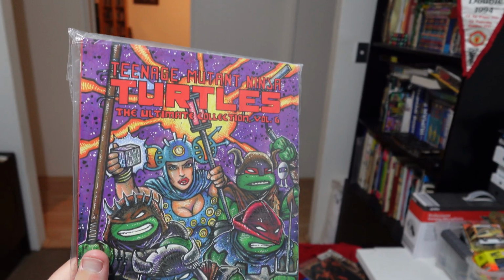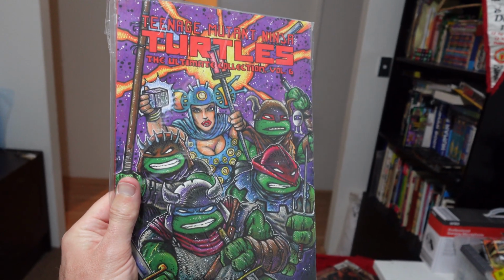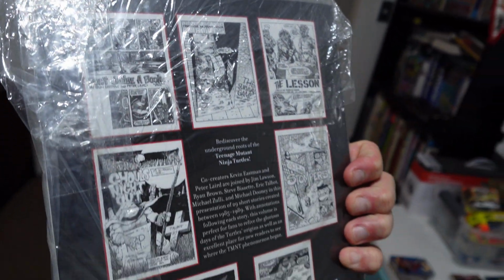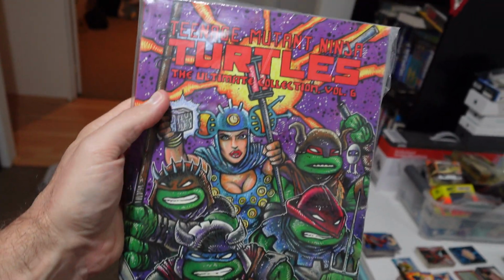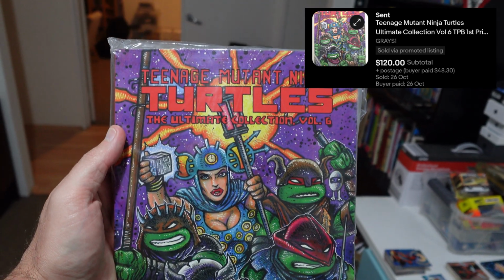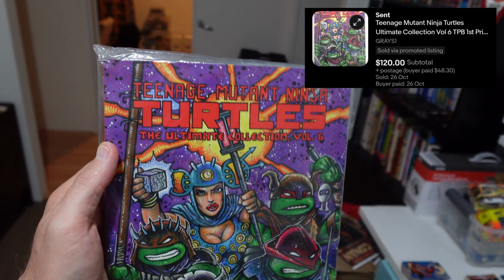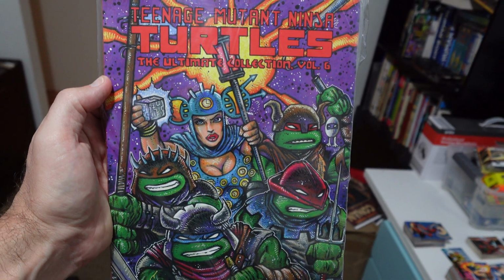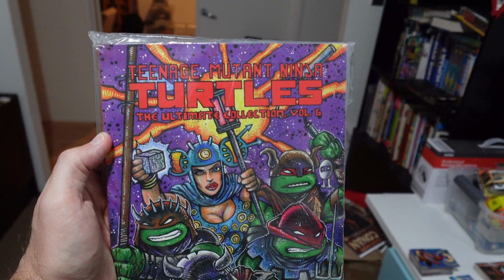Then next up, and probably the best sale from the weekend, and I thought this would have sold sooner, we have this trade paperback volume 6 of Teenage Mutant Ninja Turtles, the Ultimate Collection. Super cool book out of the large trade paperback lot that we had. Had it listed for 150, took an offer for 120, and it's off to France, so we'll make a little bit on the international postage as well. But a very cool piece, kind of sad to see it go, but for 120 bucks you can't really complain.